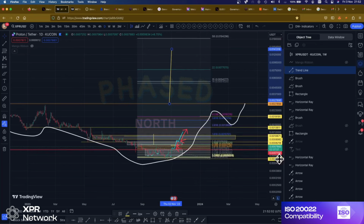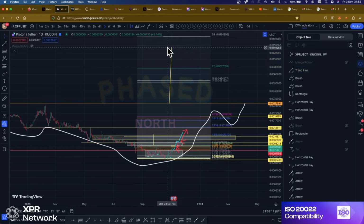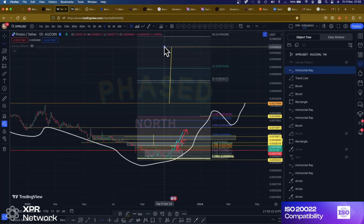Okay, so the target would be on that side, 0. Just mark it off and then you can read it properly. The target would be, there you go, 0.014280.